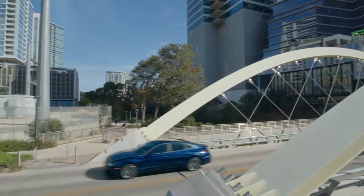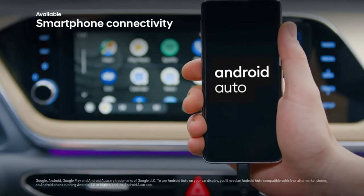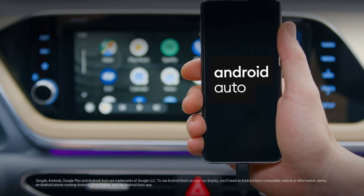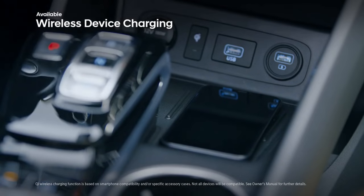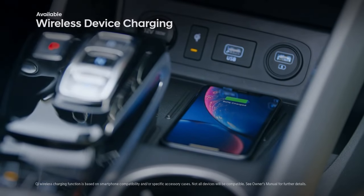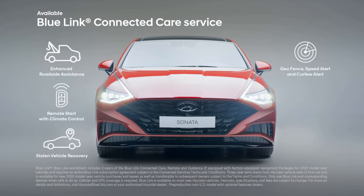Smartphone connectivity provides seamless, easy access to all of your essential mobile apps like music, messages, and maps right on screen. And your phone stays charged and ready to go with the wireless charging pad. For the ultimate in connectivity, we offer Hyundai's BlueLink system. Using the smartphone app, you can remotely start your car, lock or unlock it, turn on the defrost, and more.